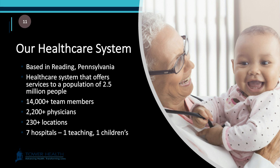Back in 2017, we only had 1 hospital. So in the last few years, we have grown substantially, as you can tell. Like I mentioned, our flagship is Reading Hospital, and that is our teaching hospital. We are projected, I believe, next year with our partnership with Drexel University to have over 400 residents. We also have one of the busiest emergency departments in the state, and last year we were the 10th busiest in the country. I know most people probably haven't heard of us, but we are rather large.